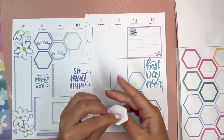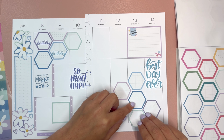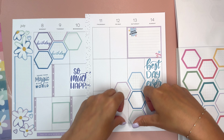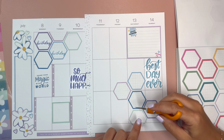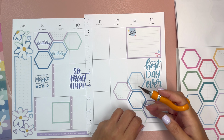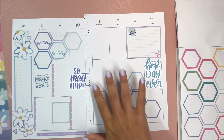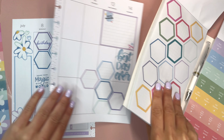Here's what I'm going to do because I don't trust myself to cut this right. We're going to put it here and then just make a little bend and use my knife to trim it. Okay. I like how that looks. And I like that it's a different shape than that and it doesn't feel so like matchy-matchy.